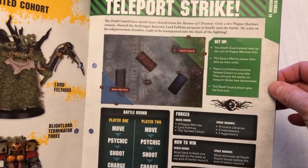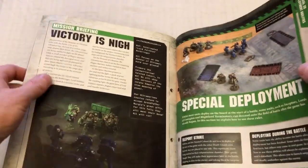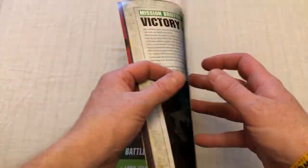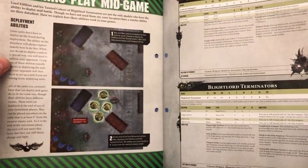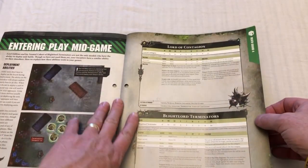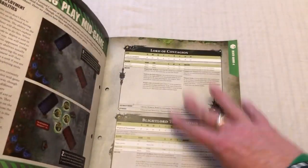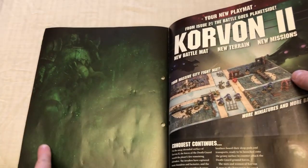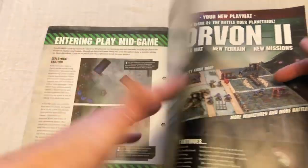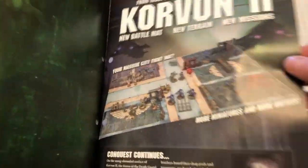And then we've got some tutorials on teleporting. Lord of Contagions, they can teleport onto the battlefield, do some deep striking. And then bits about special deployment. Victory is nigh! And stuff about entering play mid-game. And then here we go, we've got our data cards. We have the Lord of Contagion and we have the blightlord terminators, which is fantastic. Really, really love the fact that they include those data cards. And I love the fact that they are blank on the back, so you can, you know, take them out and you're not losing bits of instructions or anything in the process.